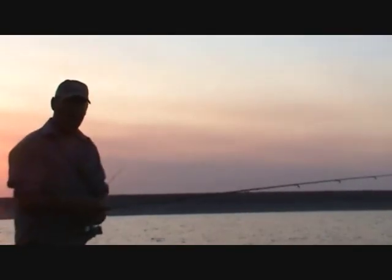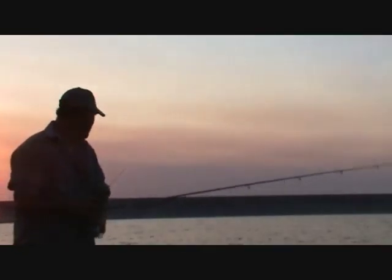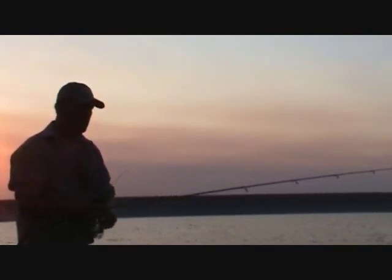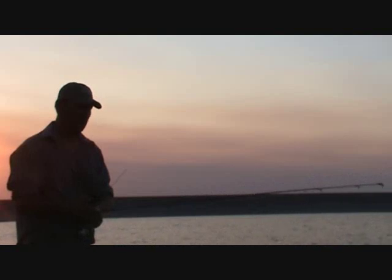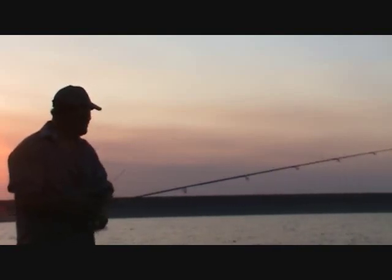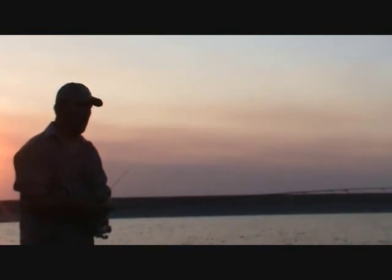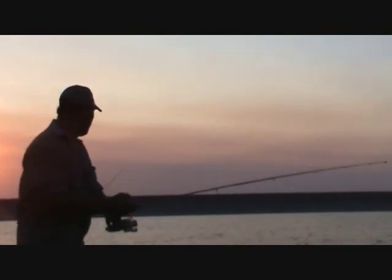We're getting a good mud line now, so fish might pick up for a little while yet, before it gets too sunny and hot. This walleye has sensitive eyes. That mud line helps with that. Keeps them active a little bit more in the shallower water.